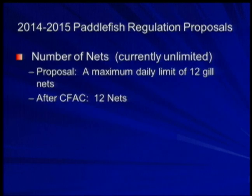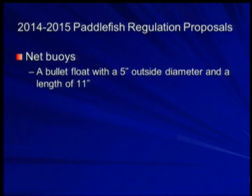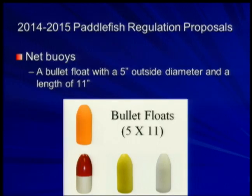We still are recommending 12 nets per commercial fisherman. Net buoys, I mentioned earlier that this was in the law that was passed that all nets must be properly buoyed. We have a regulation in place now that says they have to be 4 inches by 6 inches. And that's a decent recommendation, but we thought we'd be more specific and use a bullet float, which is a 5-inch diameter and a length of 11 inches.